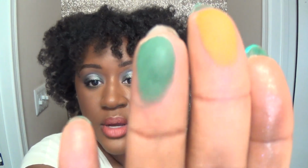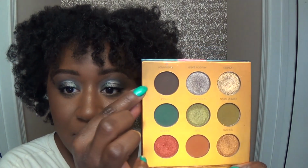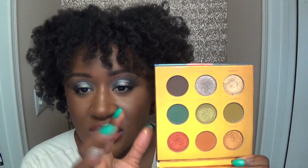The mattes blend out very nicely as well. I don't know if I did swatches in my video. This is so pretty. Look at those mattes in there. So pretty. Wow. And then this jungle shade right there, and then Matriarch. Those are your two shades that are going to really deepen up that, give you that nice dimension, add that depth to your eyeshadow looks.